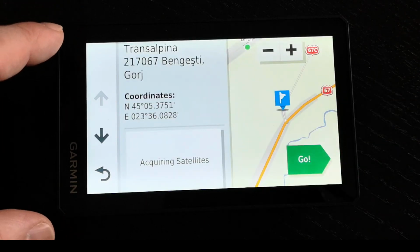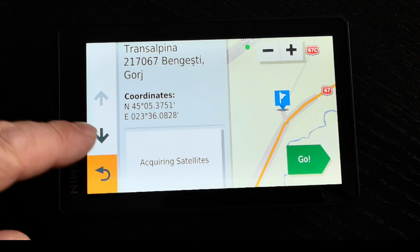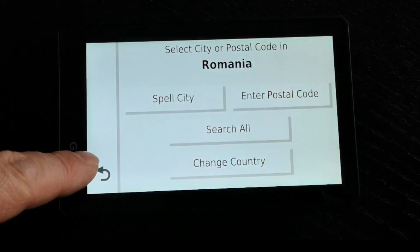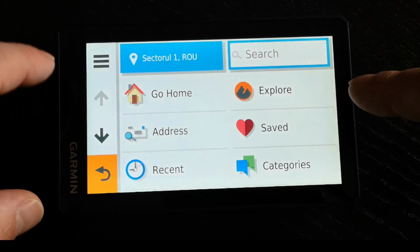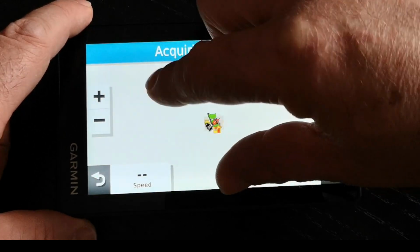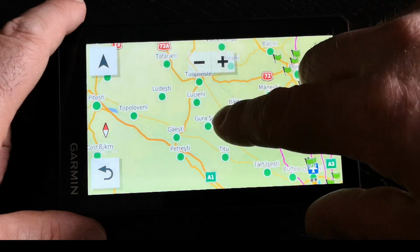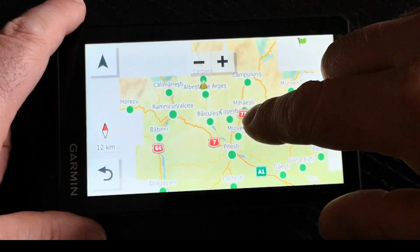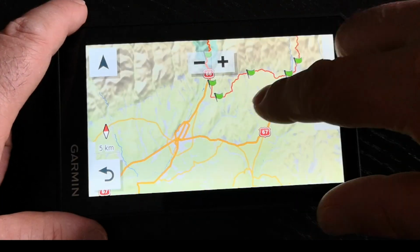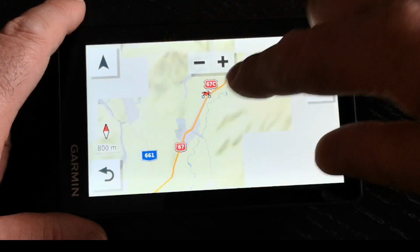Yeah, let's see. Let's save it. And now you see here, this just as a point. Now when you go back on the regular map, you should normally have this point visible. Still far out. As you can see, here's then the bike visible on the map.